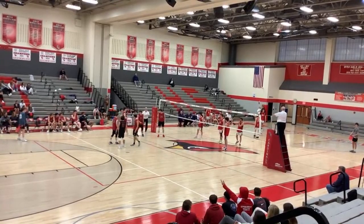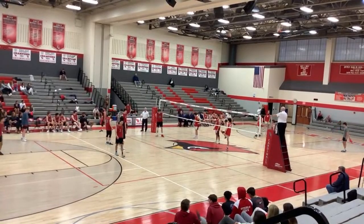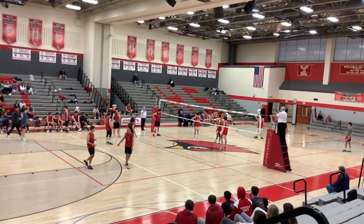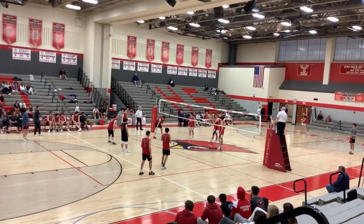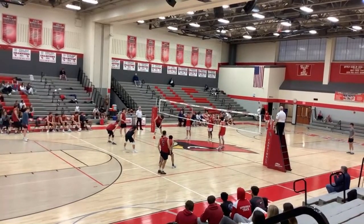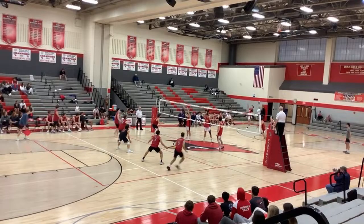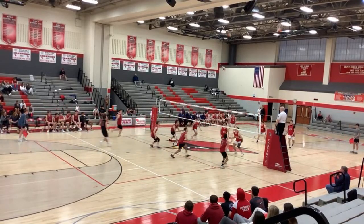21-17, CB East is up. I believe this is one of CB East's biggest leads they've had the entire night. A few miscommunications, few tight passes can shift the game completely. Another short, oh, this one's going deep. That one looked like it could have been out, but it's a hard one.